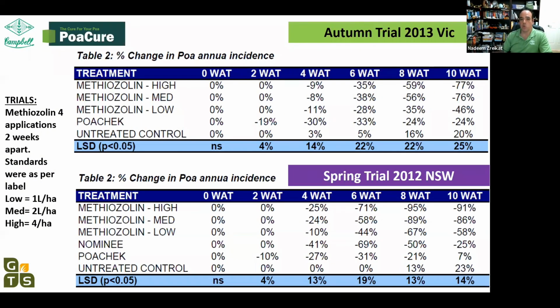But just to show you here in terms of the actual reduction. In this autumn trial in Victoria, you see that even 2 weeks after the treatments, we're seeing a very slow reduction in PoaCure. It's only realistically 10 weeks after the applications that we're getting a reduction in PoaCure down to 77%. So we're getting a huge reduction there, even at the medium rate and even the low rate. Just to give you an idea, the label rate is medium to high, which is 2 to 4 litres a hectare.